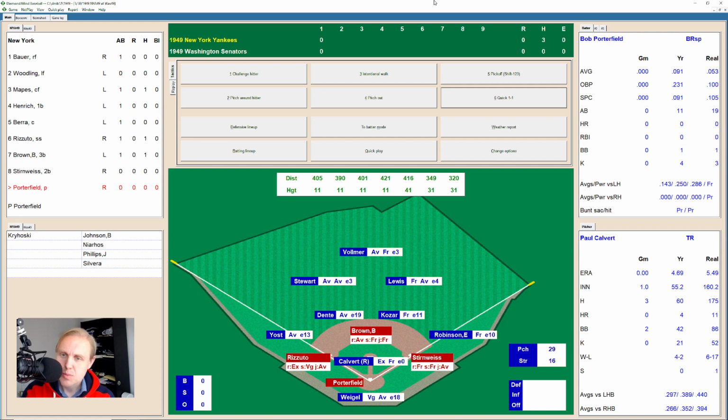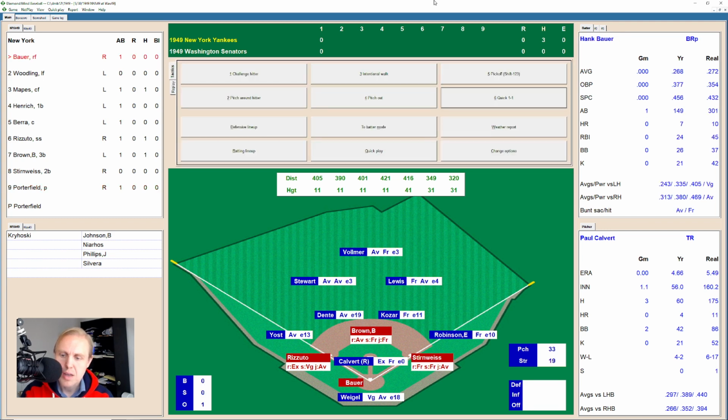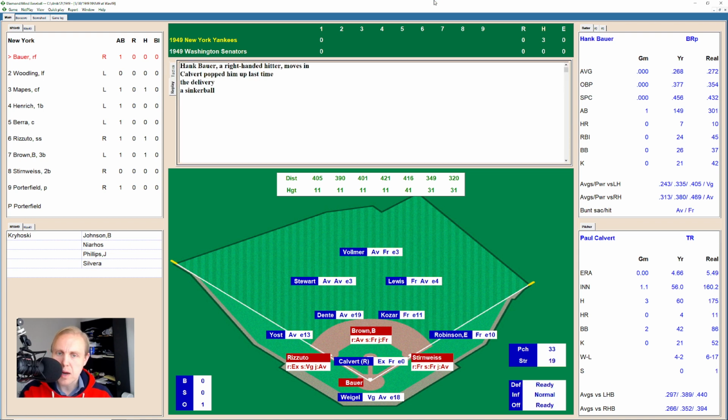And it's been a little bit odd, hasn't it? We'll keep the infield back here for Porterfield. Takes a ball inside, 1-0, bases loaded. It's a swing and a miss, 1-1. Swing and a miss in that one, 1-2. Calvert, and it's a pop-up, and Robinson has that one for the out, the first baseman. So there's one away. Here now is Hank Bauer.